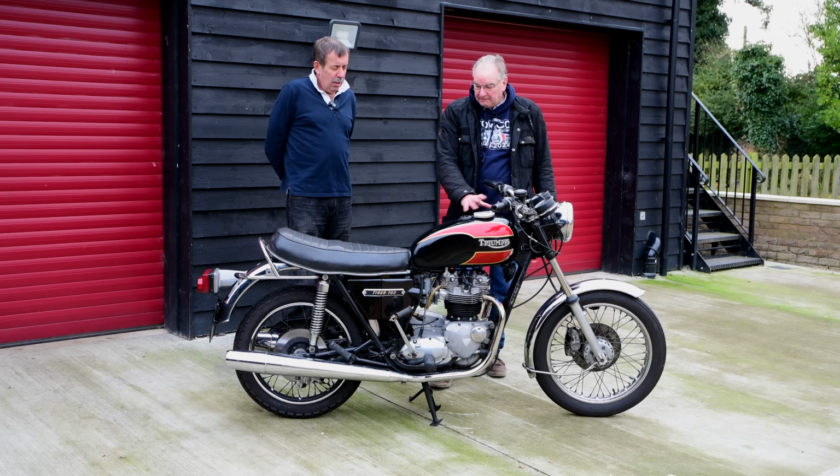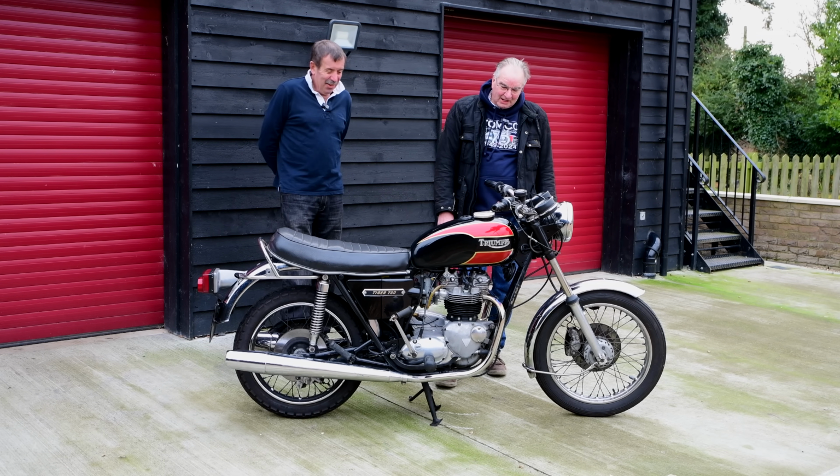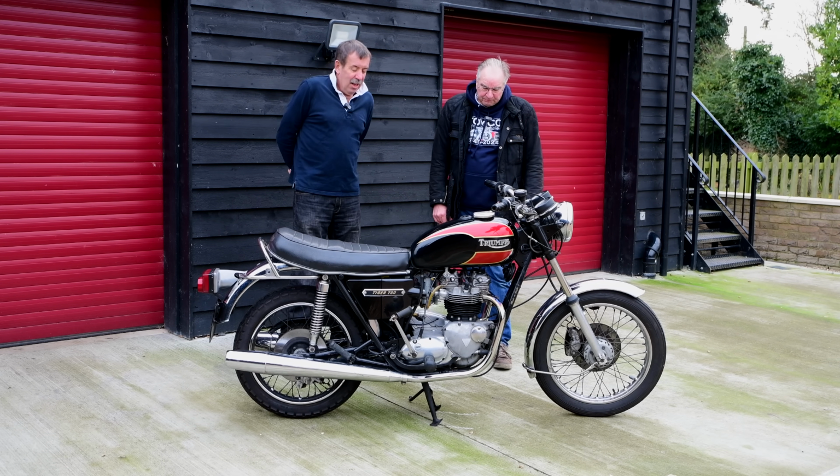I don't know why it was fitted, maybe just because it does look good, and I noticed that the Triumph factory are coming out with these schemes more and more now. Yeah. I think it's beautiful.